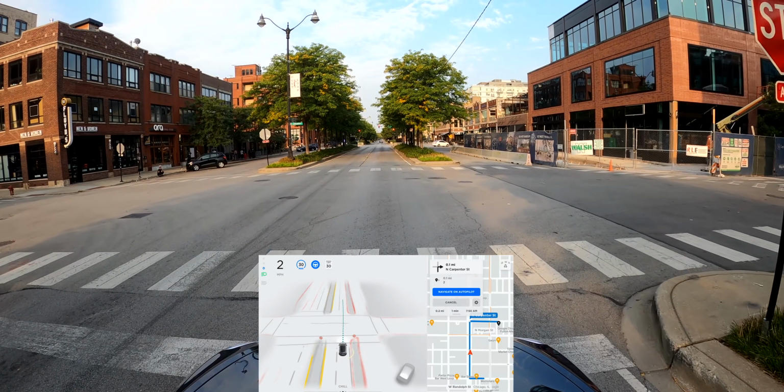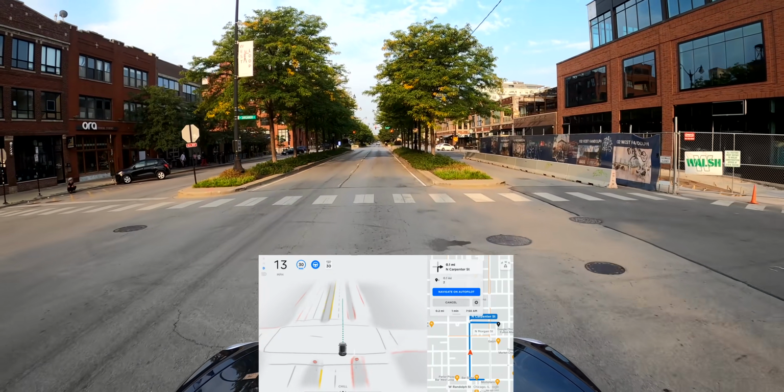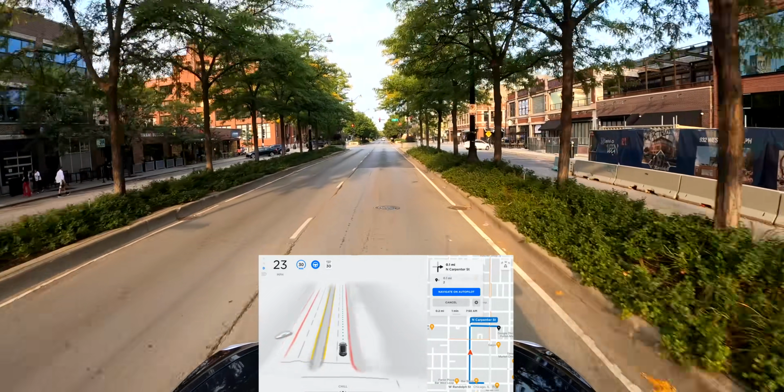Here's another stop sign, and this one was good. It stopped completely, which I like, and then it proceeded.